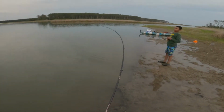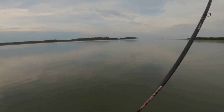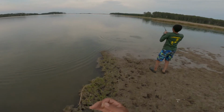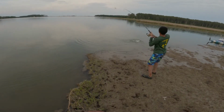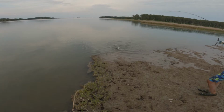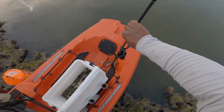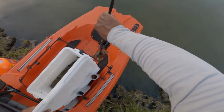Oh! Did you see that? I think I got two. You got a redfish. You got a redfish and a striper? It's not be basically taking it up.